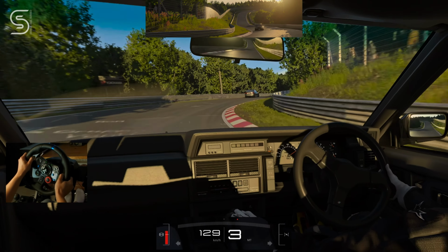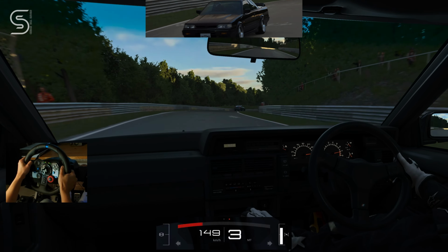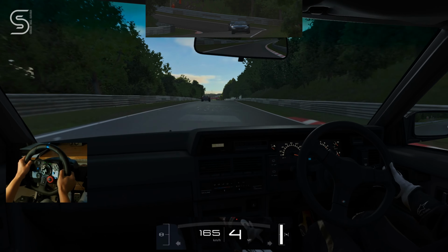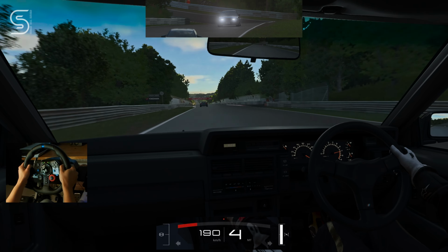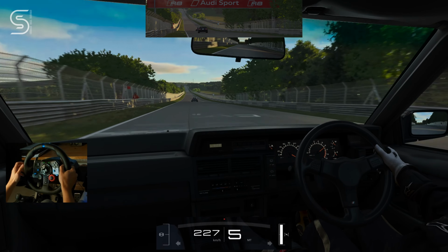The interesting part about this car and the challenging part about this car is the handling. It definitely is different compared to the other Skyline in this game. It's not as easy to drive compared to those modern Skylines. You can definitely feel the body roll in this, and it's definitely a bit of a handful coming out of the corner as well. But at the end of the day, it's fine.